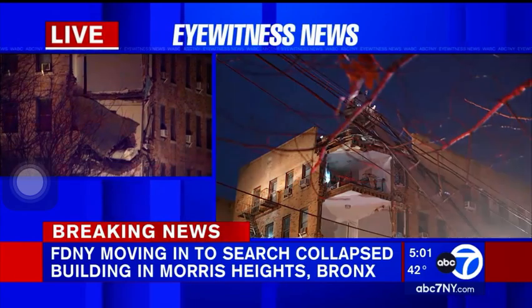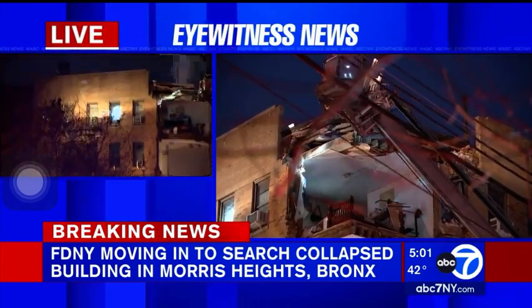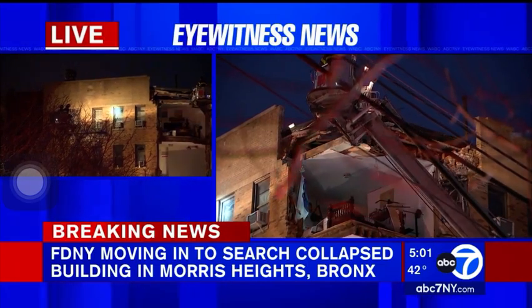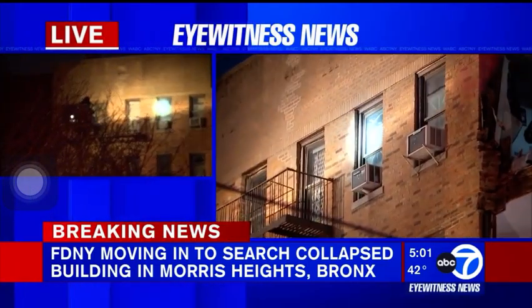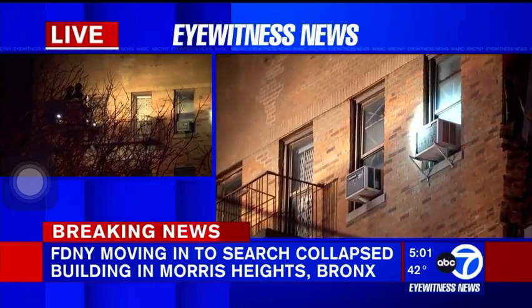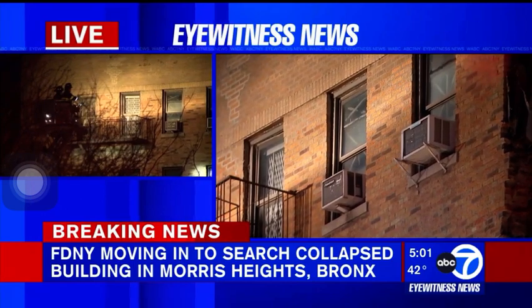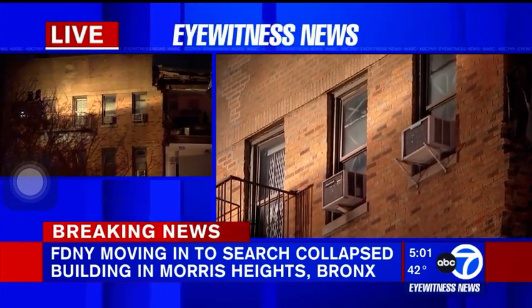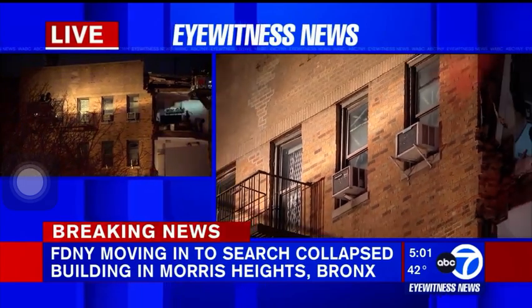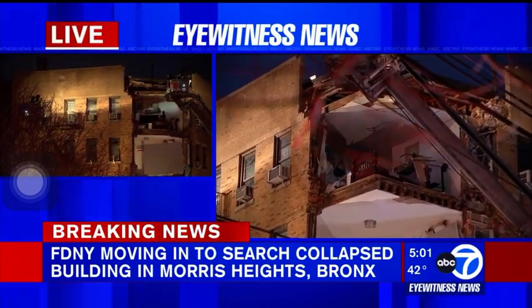Matt, you see one of those is off to the left on that top floor. Matt, I don't know if you can see that, but you can see his light looking into those apartments, trying to see if anybody is still inside, if they need to go into those apartments to find anyone. That one has moved. That apparatus on the left has moved in the last few minutes to that 6th floor to see if anybody is up there. You can see that they are trying to find anybody inside.